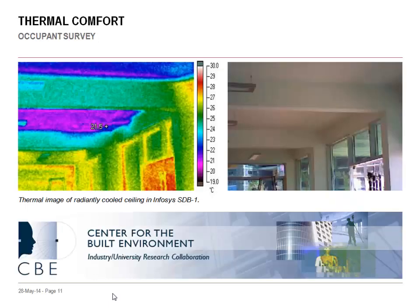In addition to energy savings, the radiantly cooled wing also rated higher on thermal comfort. An independent survey of the building's 2,500 occupants conducted by the University of California, Berkeley's Center for the Built Environment found that cooled surfaces helped to lower the perceived temperature of the occupants, even though the actual air temperature was several degrees higher. Occupants in the radiant wing also expressed greater satisfaction, with 63% selecting satisfied or very satisfied in the radiant wing versus 45% in the VAV wing.